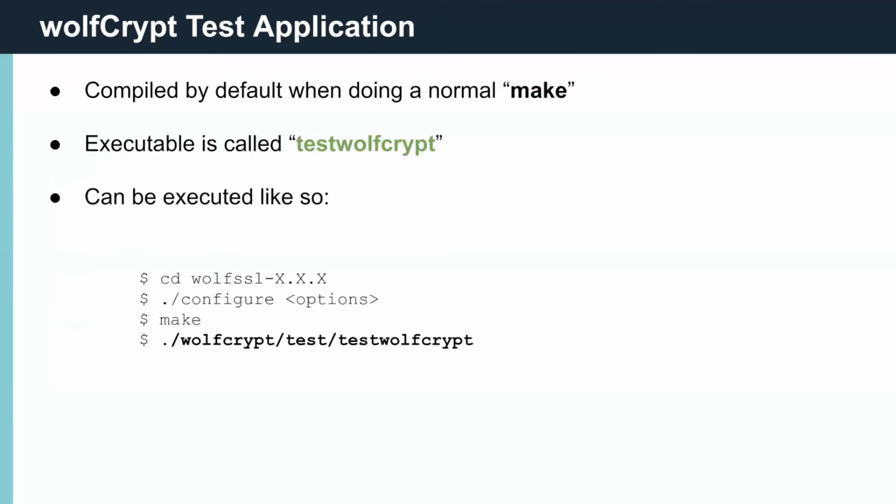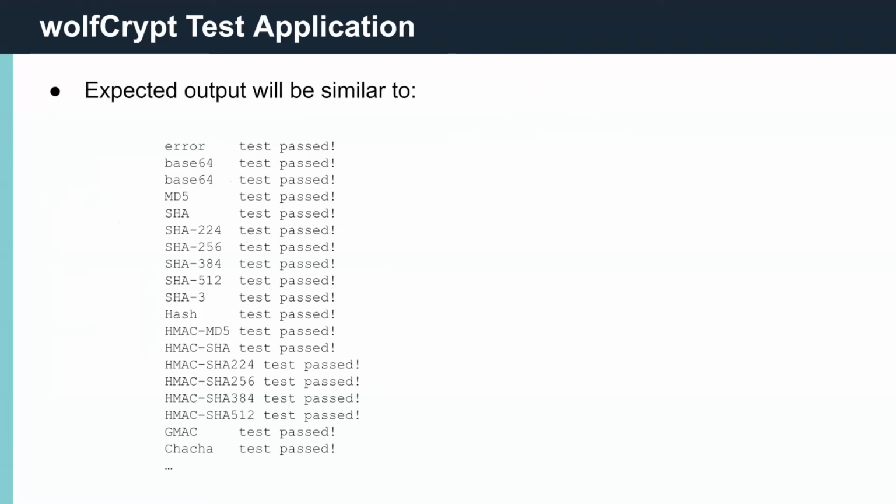The wolfCrypt test application is compiled when you run a make. The executable is called testwolfcrypt and can be executed from the root directory by using wolfcrypt/test/testwolfcrypt. When you run that, it'll look something like this. You'll just see an algorithm followed by either test passed or test failed.